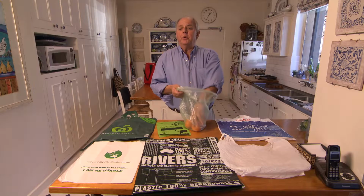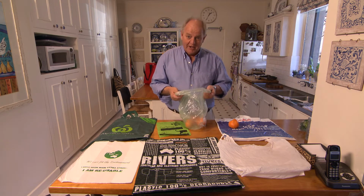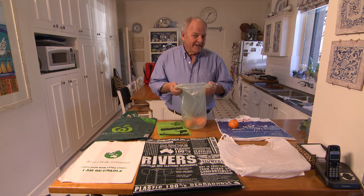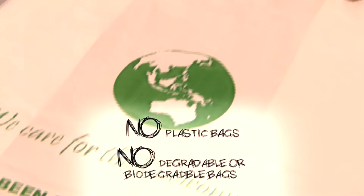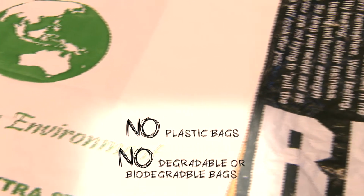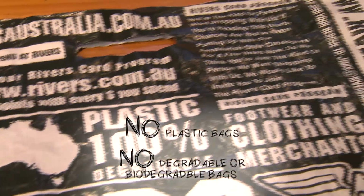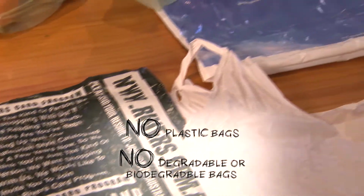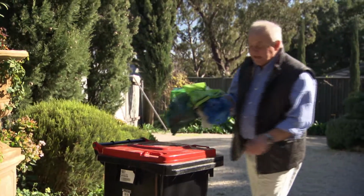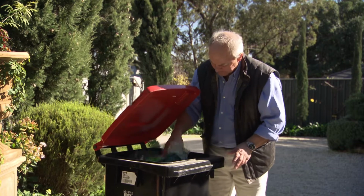It sure is handy to put all your kitchen scraps in a bag and take them out to the bin with the green lid. But not all bags are safe. So which ones are? Plastic bags like these from the supermarket are not suitable, even if they're marked as degradable or biodegradable. They can take too long to break down and release toxic substances into the compost and then our soil. Now, always put these in the bin with the red lid, or better still, take them back to your supermarket.